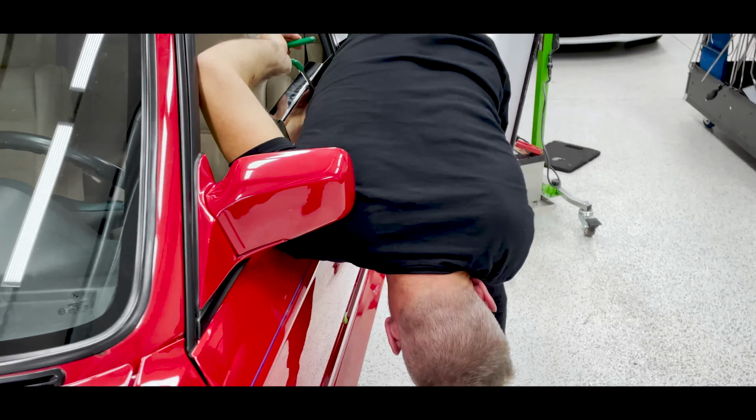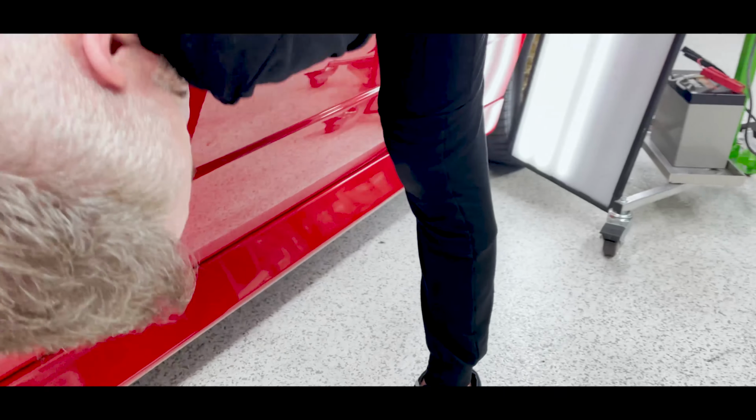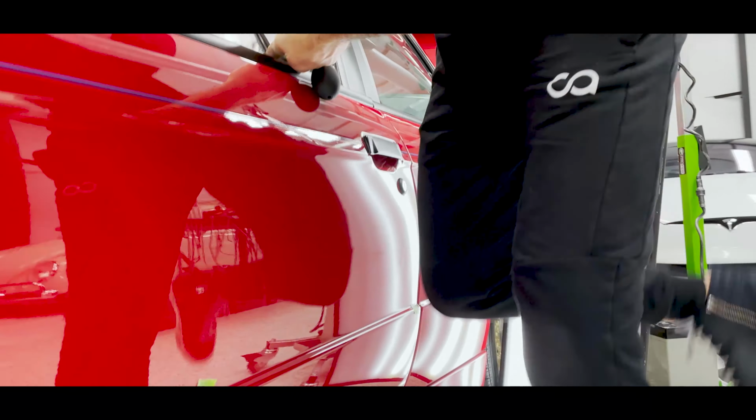So I want my eyes to be level with the dent, right? I always want to be eye level like I'm shooting a gun down the line. The only way I'm going to be able to do that with a lot of control is to go upside down. Yeah, I don't even love doing this, but it's necessary on this one.